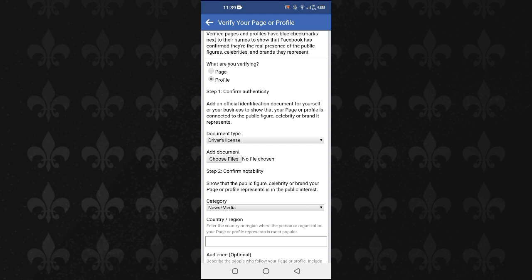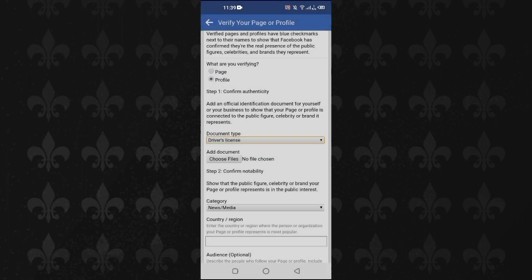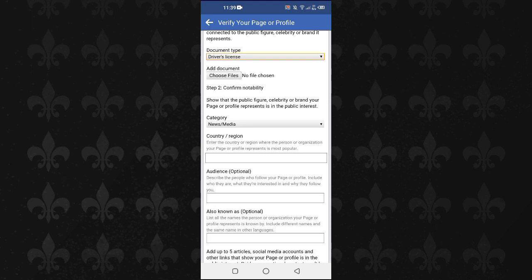You can upload your driving license, your passport, your national identity card, tax filing, a recent utility bill, or articles of incorporation. So you can upload one of these documents here, and then you need to confirm your notability with Facebook.